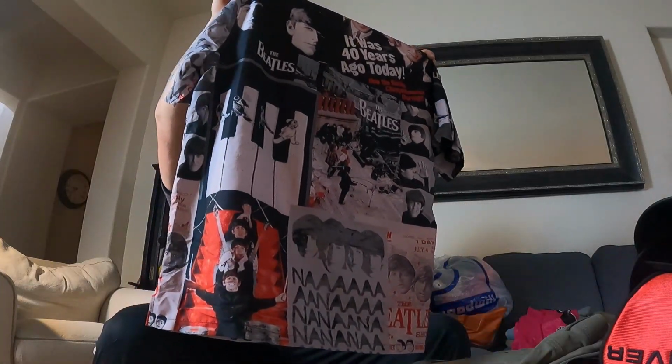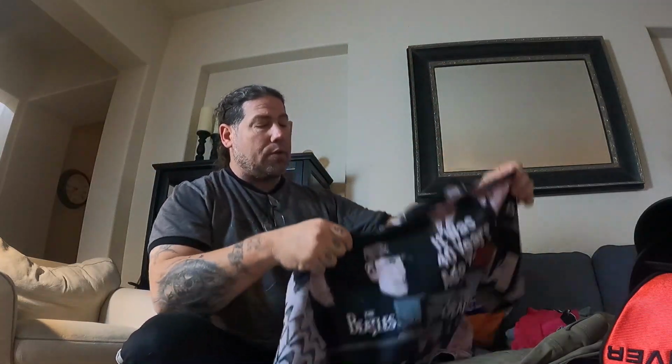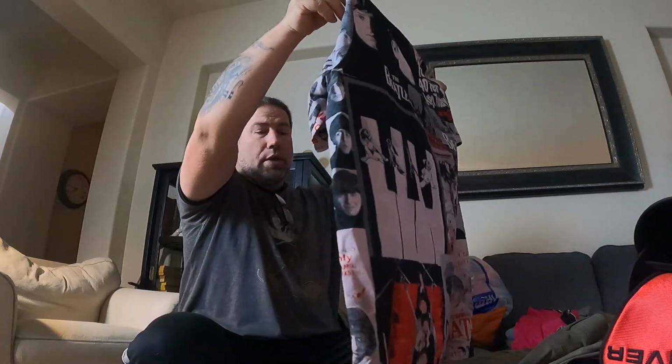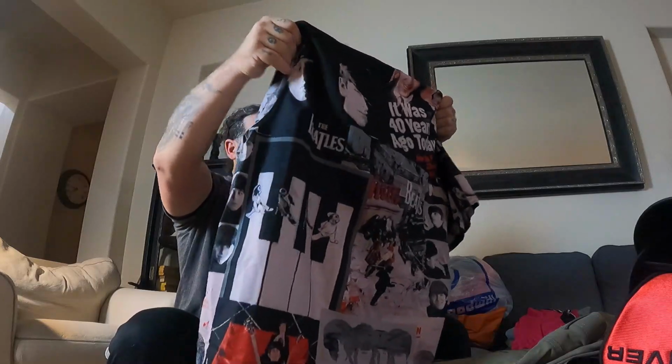And then this one we picked up mainly because Candy's daughter is a huge Beatles fan. Of course, this is not her size, but you know, it's cool. It's Beatles. It's buttoned down. What is this label here? Garment 1 styling. So it's probably generic, but like I said, it's cool. It's Beatles.